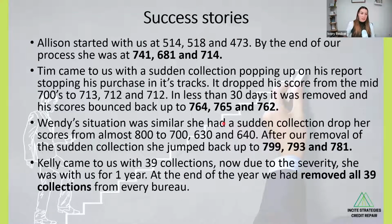And the last one, I think, is my favorite one, just because her story was very heartwarming and sad. She had 39 collections on her credit report. All of her collections were due to her trying to take care of her husband over a couple years while he was slowly passing away. It took us a year, I think a year and 1 month, but we were able to remove all 39 collections.